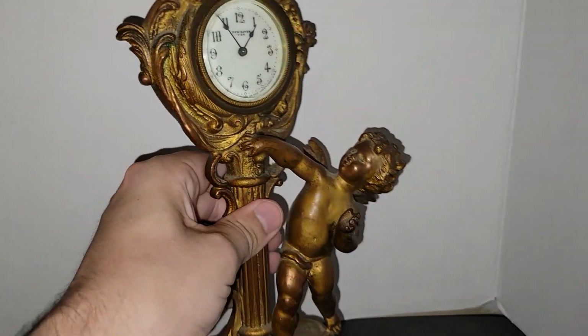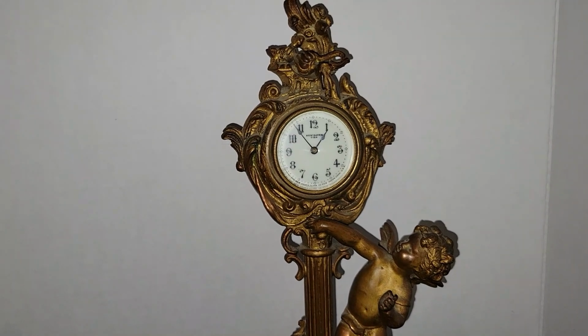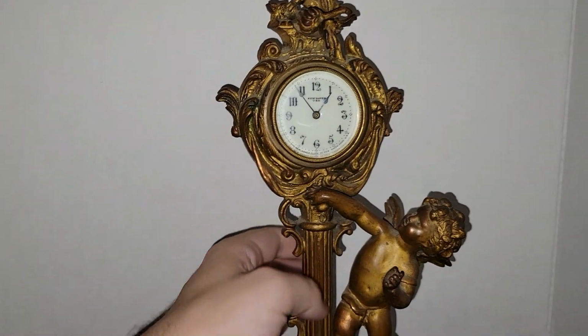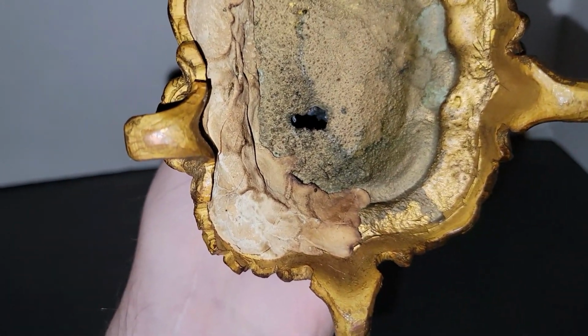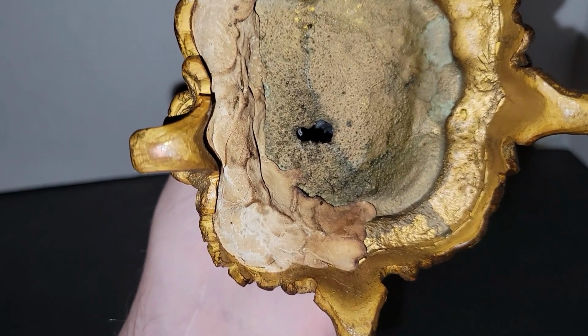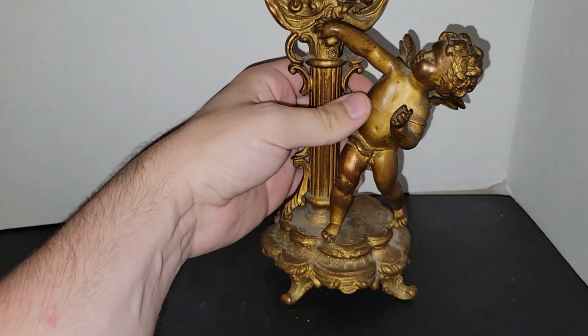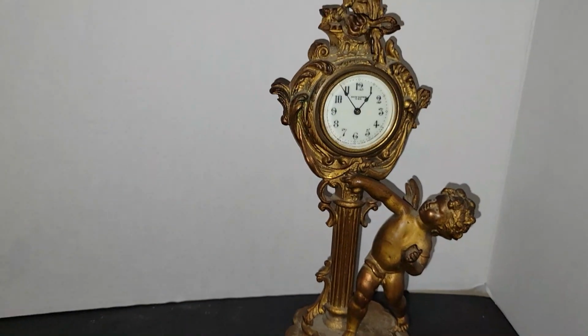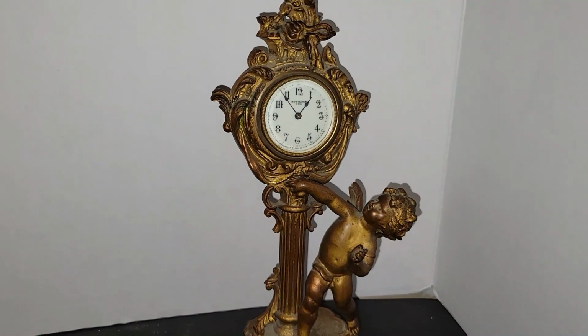And I don't know if you guys can tell, but it looks kind of bent. I noticed that when I was sharing it in the haul video. And if we look on the bottom, there is some putty that was put on here. And let me tell you, this stuff is solid as a rock. So this was done years and years ago. And I did look up New Haven cherub clocks, and I did not see this one specifically on eBay.